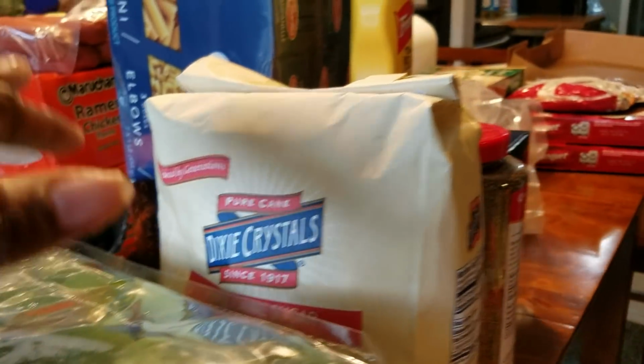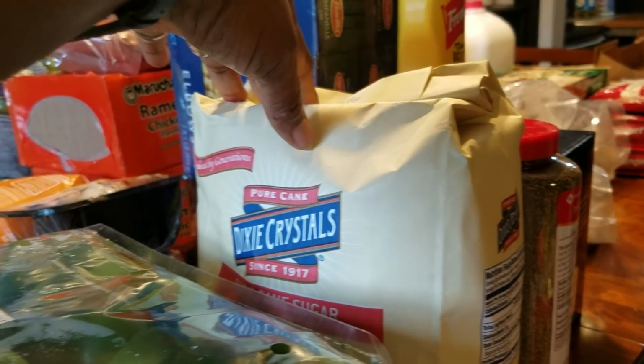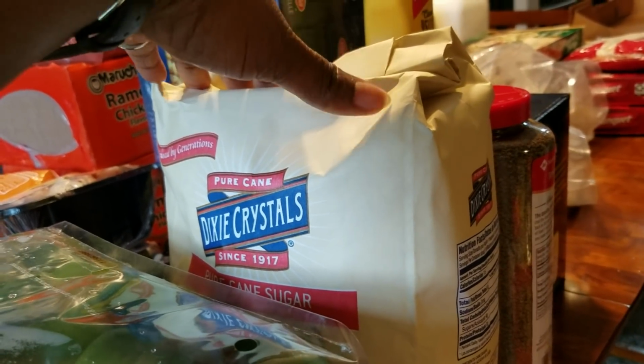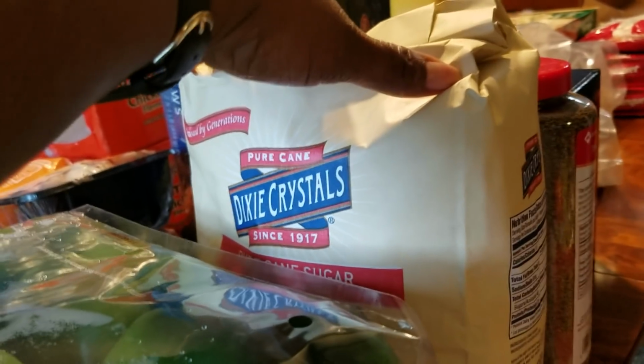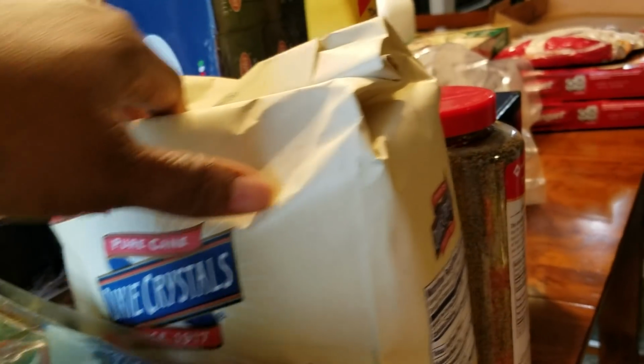Got some sugar. I have a big bag of sugar from Walmart, but I don't like to use it when I'm baking. I grew up on this kind of sugar, and to me, maybe it's all in my head, but it dissolves easier. I don't know. Maybe it's, and to me, you don't need as much, okay?